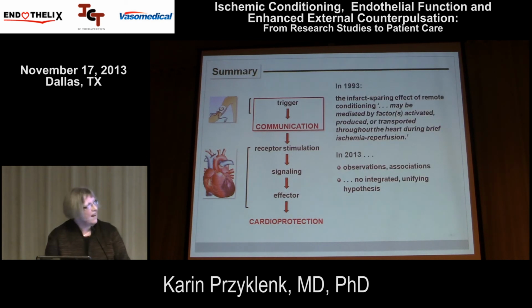So in summary then, I read you our suitably vague quote from our 1993 paper. In 2013, I think we have several observations and associations that are absolutely intriguing, but to this point, I would say we have no real integrated, unifying hypothesis that explains the communication of this trigger to the heart to evoke remote protection.